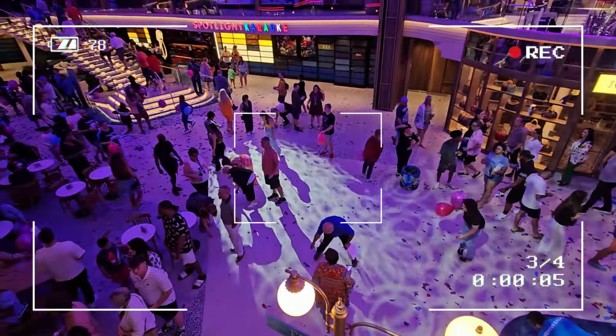All right, so instead of going to Playmakers, we decided to come to the Aquadome Market. This is a free restaurant, so we figure we'll give it a try and see what it's like. I've heard mixed reviews about it, so we'll see what happens. You see that guy's dressed like some type of food. I don't know what that is.